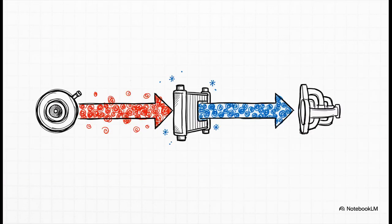But wait, there's another clever piece to this puzzle. See, when you compress air, it gets hot. That's just physics. And the problem is, hot air is less dense, meaning it has less oxygen. Kind of defeats the purpose, right? So, to solve this, a lot of turbo systems have what's called an intercooler. Just think of it like a little radiator that cools down that hot, compressed air before it goes into the engine. Cooler air means denser air, which means an even bigger bang.